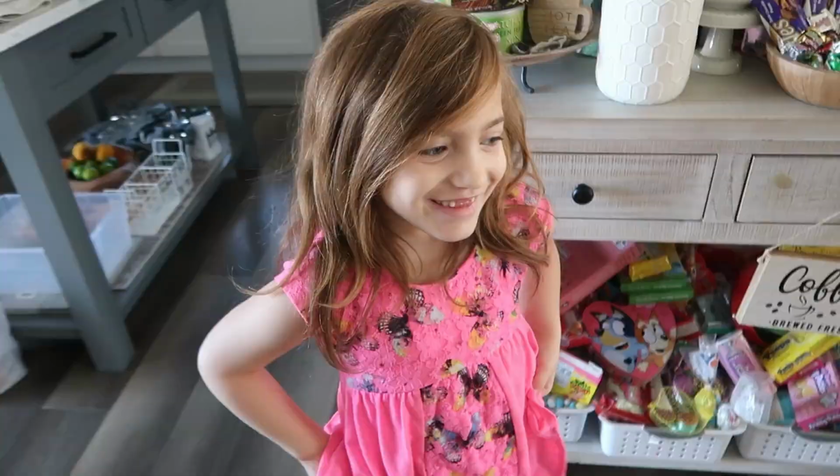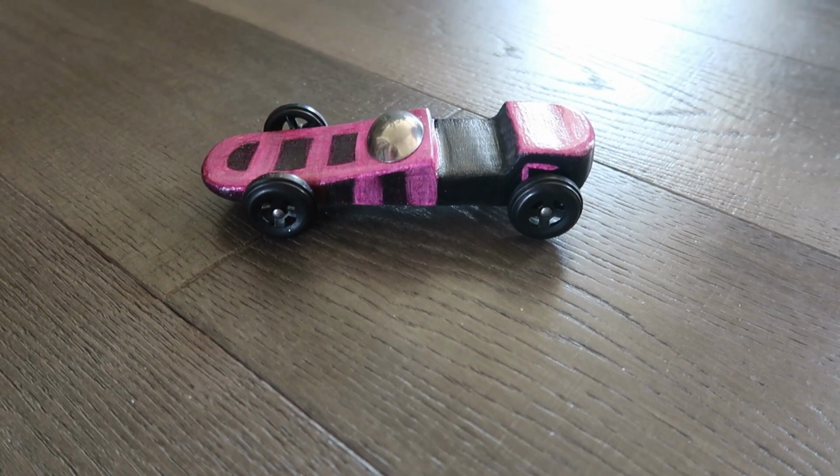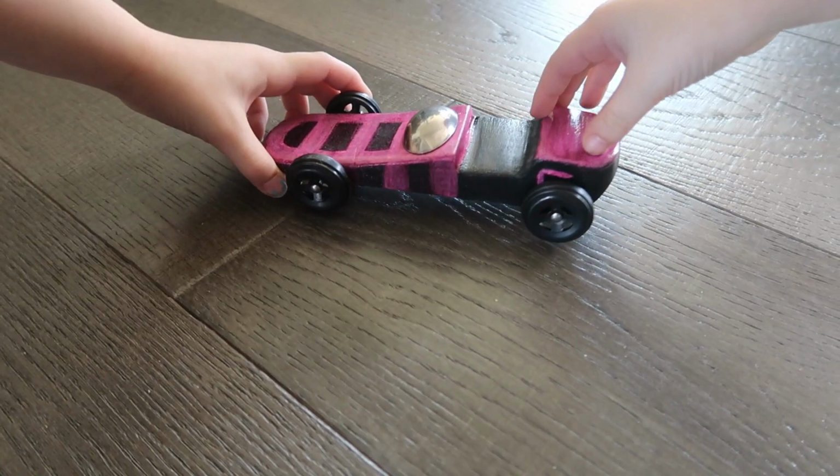Today's the day, right, Bella? Bella decided to wear pink and black to match the car. And there's her car. Nice. Can't really see the number, but that's okay. What do you think, Bella? Good. Well, that's where she wanted it.